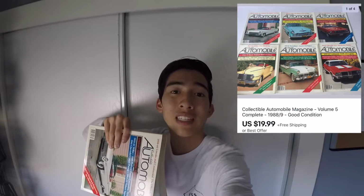Next up, we have a lot of 6 vintage automobile magazines. I bought a bunch of these at the swap meet a while ago, so these cost me $3.54 and they sold for full asking price of $19.99 with free shipping. Again, not really a good buy. I've already made profit on this one, but these aren't that profitable and they take forever to sell.